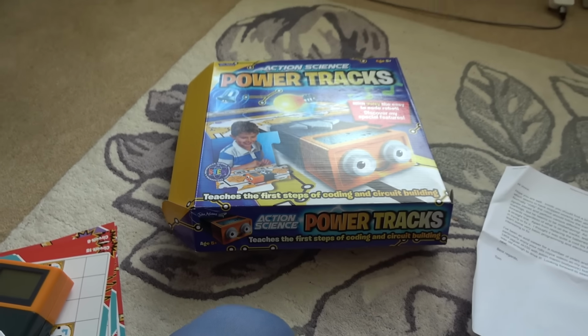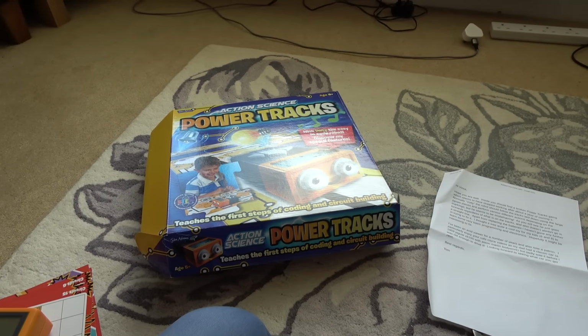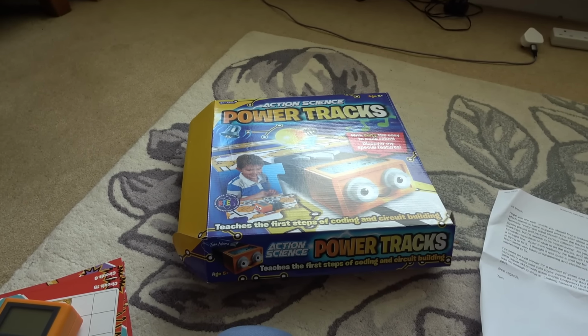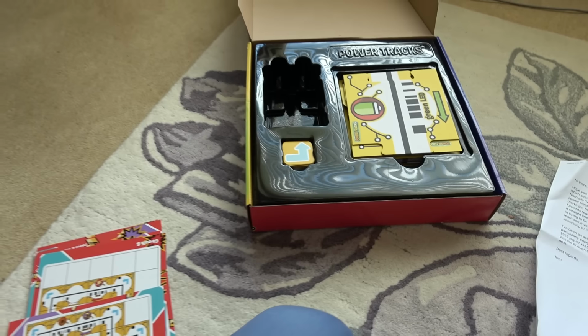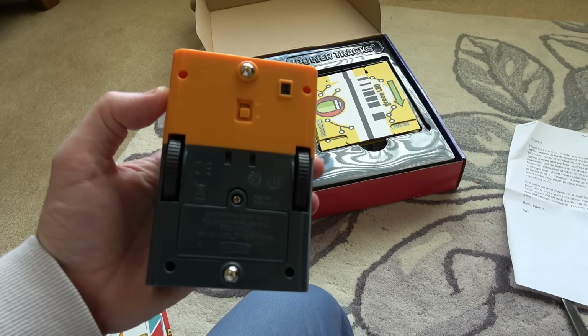It's a game for, well, not just kids, but it says it teaches the first steps of coding and circuit building. Obviously it's aimed at children. I haven't actually put any batteries in or set it up yet, but it looks like you make a track out of these jigsaw pieces, and then this robot whizzes along the track, and it looks like there's little sensors down here, so it should be an interesting one.